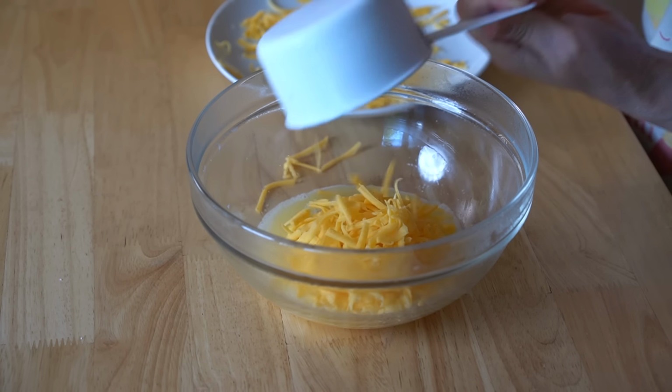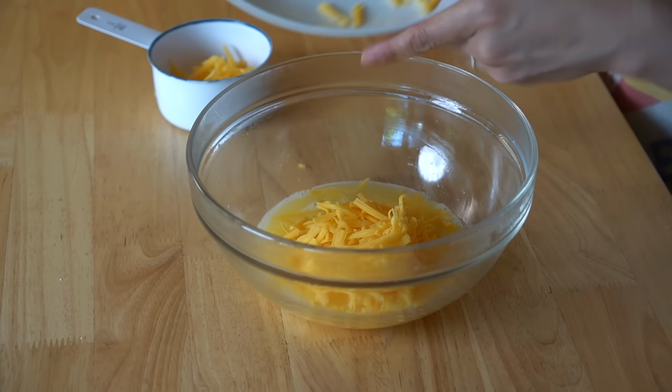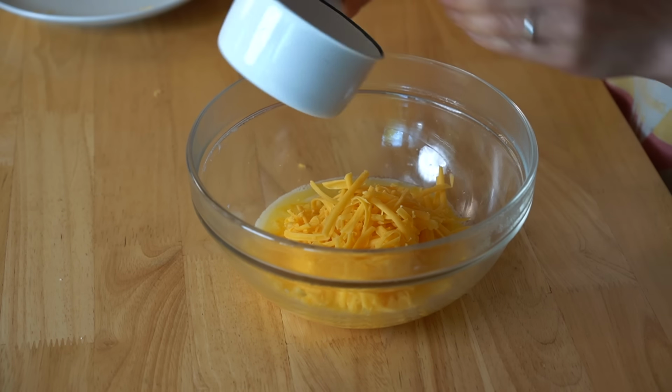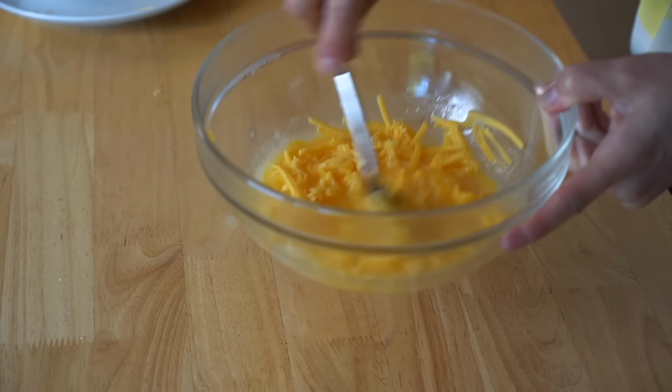Now we're going to add 1.5 cups of shredded cheese. Cup, generous cup, and oh yeah, this is going to be perfect, and 1/2. Yeah, that's it. It's about a 1/4 block of cheese, and that was a 1-pound block. Okay, stir that in. And then we're going to microwave this again at 30-second intervals until everything is melted and gooey.